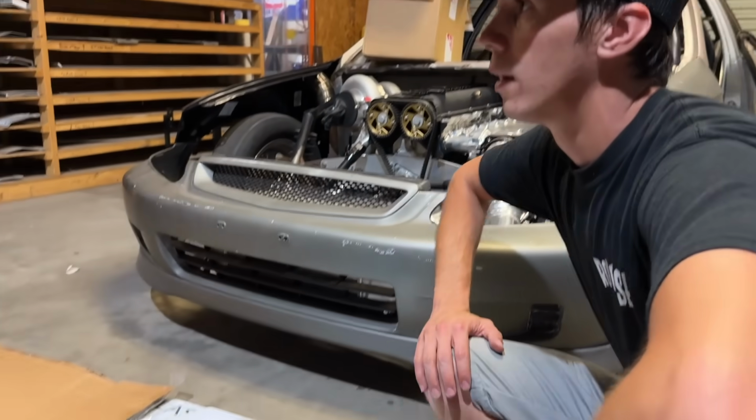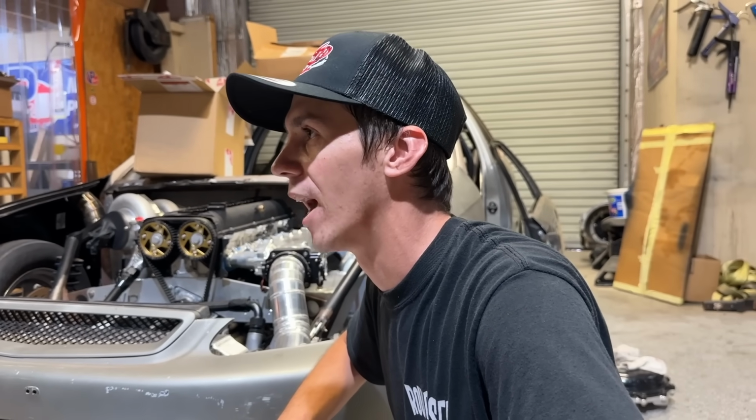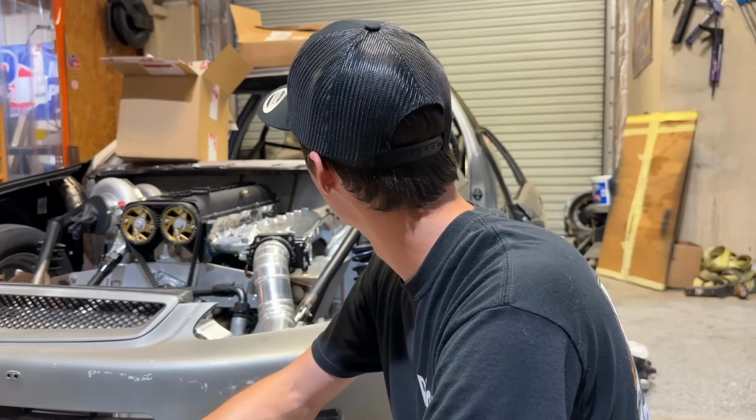What color are you gonna do the car? We don't know yet. Haven't decided. Okay. I want to get it running and driving first and shake it down before I pull the whole thing apart to get the chassis powder coated and make it all nice. And I'll most likely wrap the car just because I think it's easiest to wrap race cars because they just get so beat up. But I have not decided on the color.